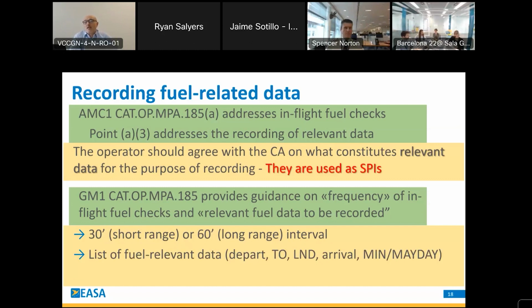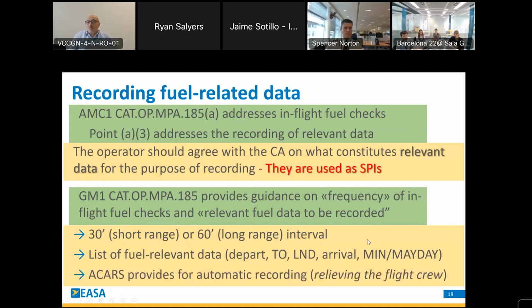For instance, there are key points like departing, so block off, takeoff, landing, block on and arrival, minimum fuel, and Mayday declarations. And here, what is important is that ACARS provides for this automatic recording, relieving the flight crew from taking this data. And nowadays, we see a lot of fully digitalized cockpits where the EFB does it all together with the ACARS and other CPDLC recording, whatever. So we should see the crew less engaged in recording, but more in analyzing the data.